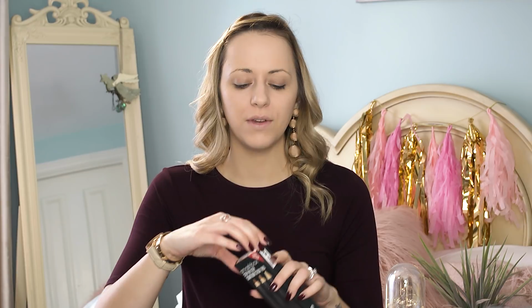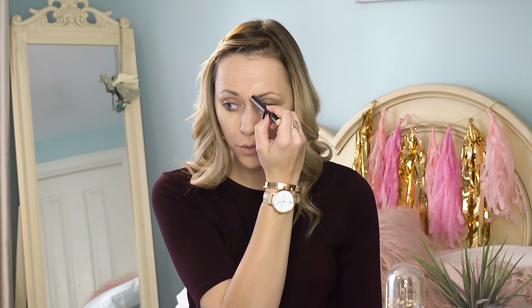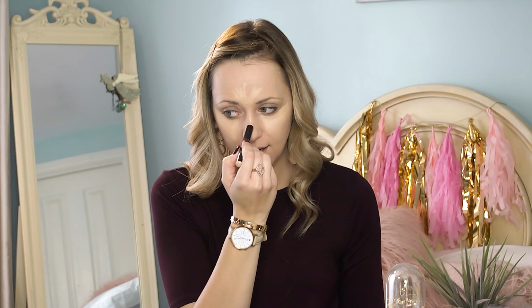When it comes to contouring, there is a very simple step for every day, and it is the Smashbox 3-step trio of contour sticks. Start with the light colour just to make sure that I'm getting those highlighted areas under the eye. I'm also going to do the forehead, a line down here and directly down the centre of the nose.